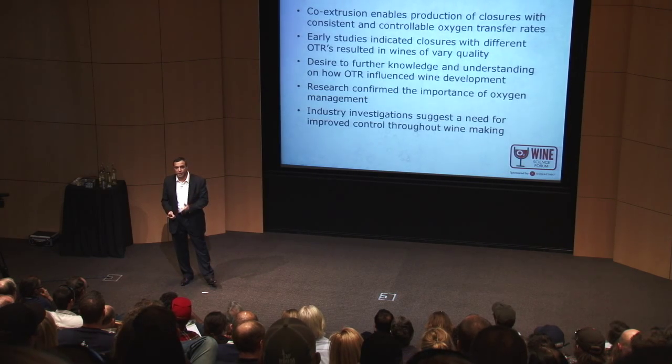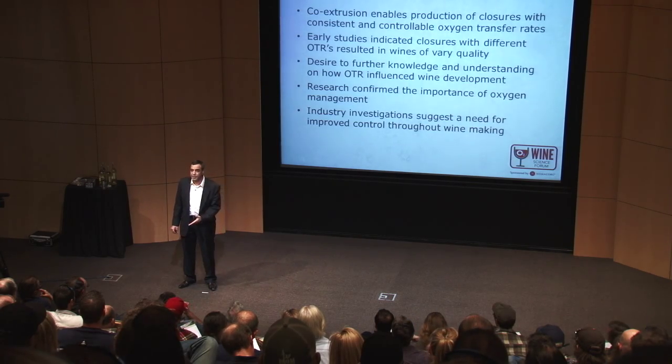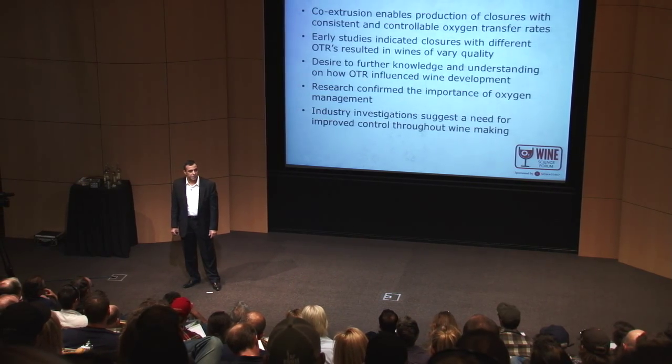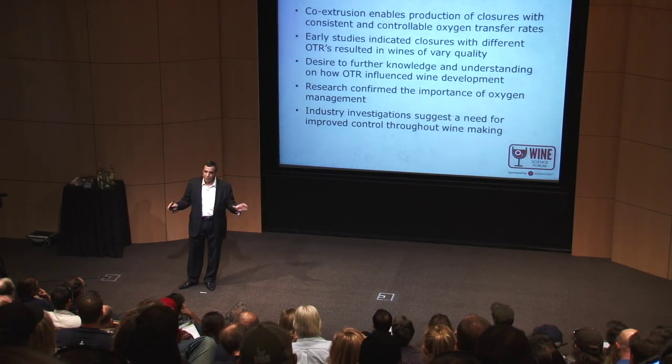The way that went is we would send out samples of four different products, each having unique oxygen transfer rates, for these bottling trials. We would collect the bottles, and then at regular intervals we would conduct some type of analytical characterization, and then have a sensory panel evaluate the wines from a sensory perspective. And suffice to say, we got a lot of surprises.